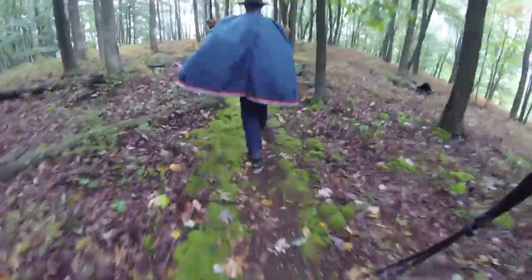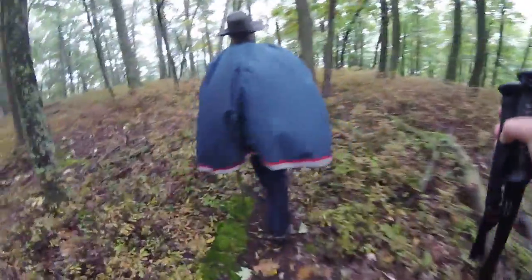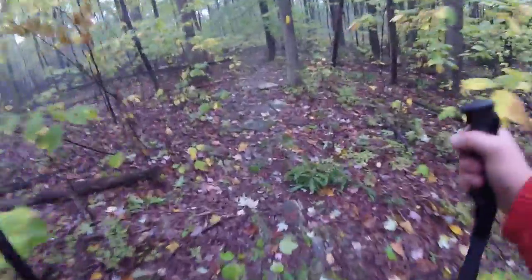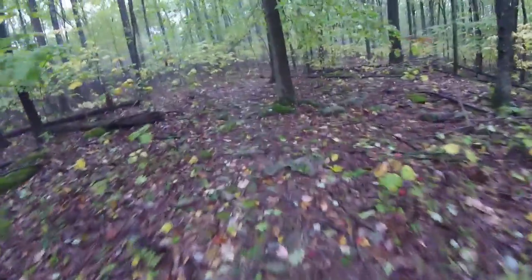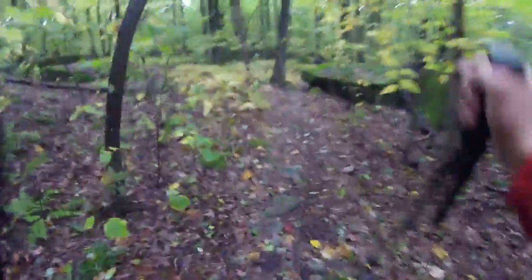The more and more we walk on this trail, the more moss is collecting on the sides, and it is beautiful. It's mossum. This video is going to be full of puns. More rocks. Here comes some more rocks. This place rocks.